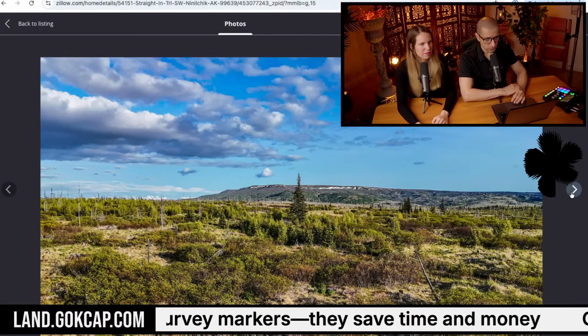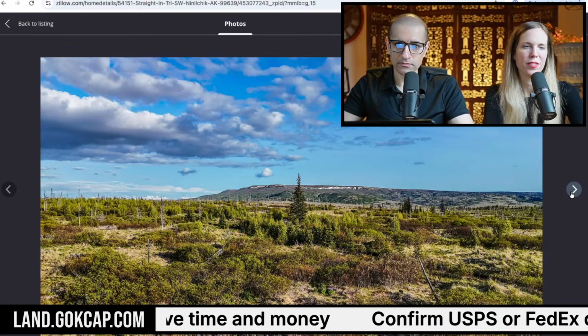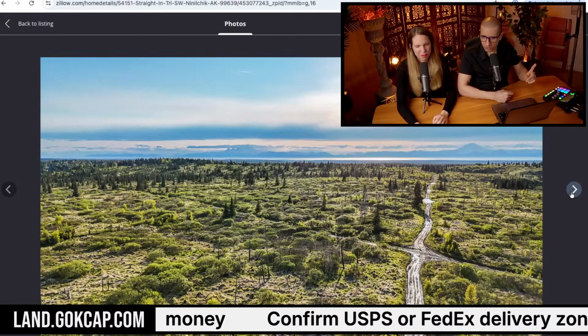It's definitely a beautiful and diverse environment. Should we go there in the summer? Yeah, I want to go back. I loved Alaska. Okay. All right, let's move on to the 7 million property then.